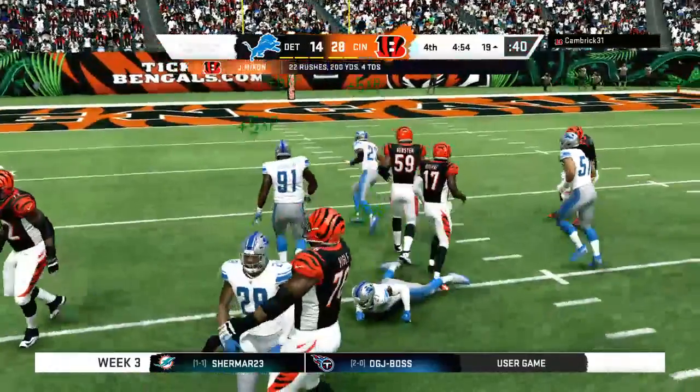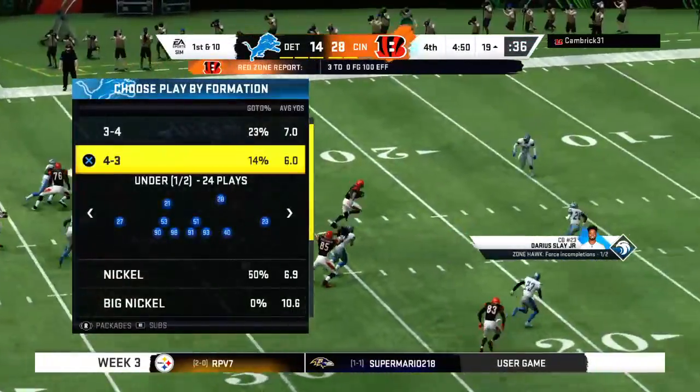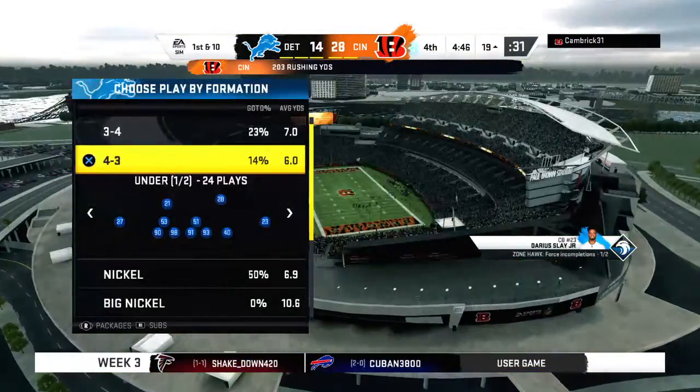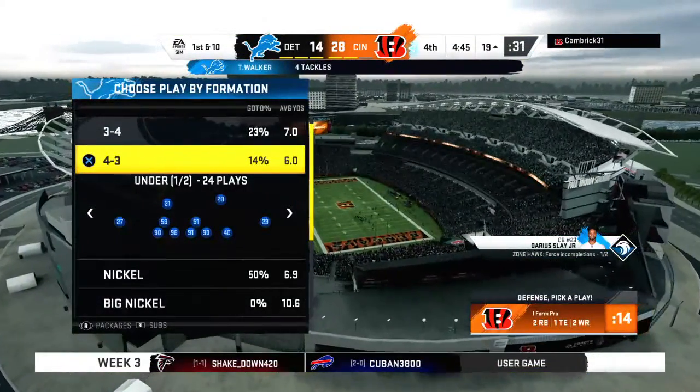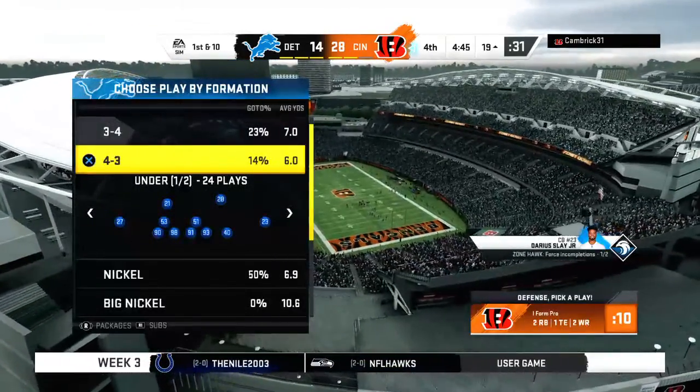And inside the 20 before he's brought down. It's a Bengal 1st down, a pickup of 11. He's still rumbling, isn't he? Still looking fresh in this one despite the heavy workload. But you and I both know, well-conditioned, and he did tell us that he thrives on being at his peak late in ball games.